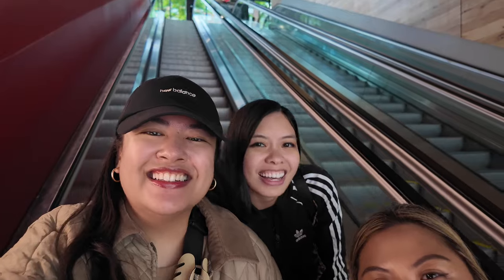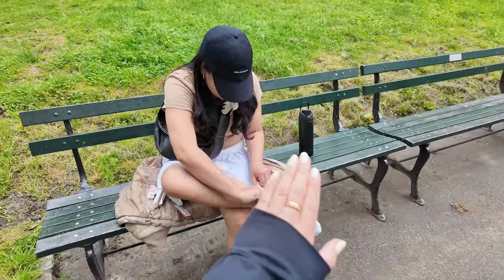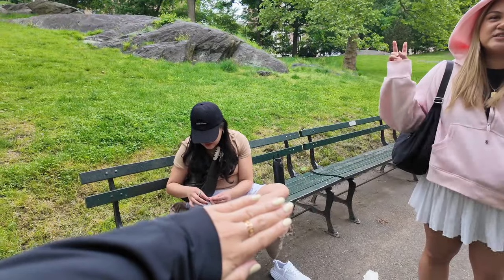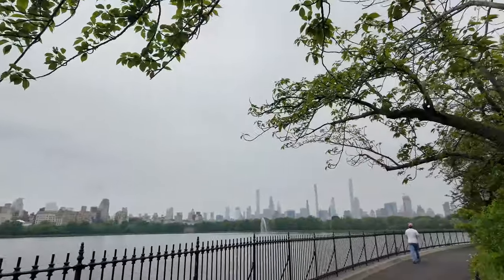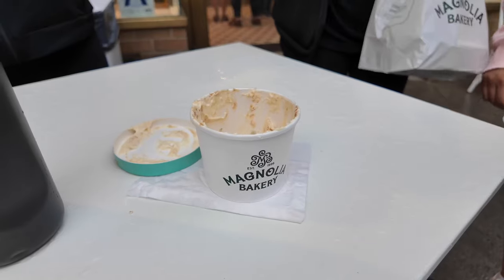Bathroom break. I had 2 cups of coffee, okay? I need the bathroom now. We made it to 100th Street. Update. I got blisters on my feet. It's raining. 60 streets more to go to get to our next destination. Wow. Just finished walking through Central Park. That took forever. It was wild. We did that, man. I can't believe it. We got it.